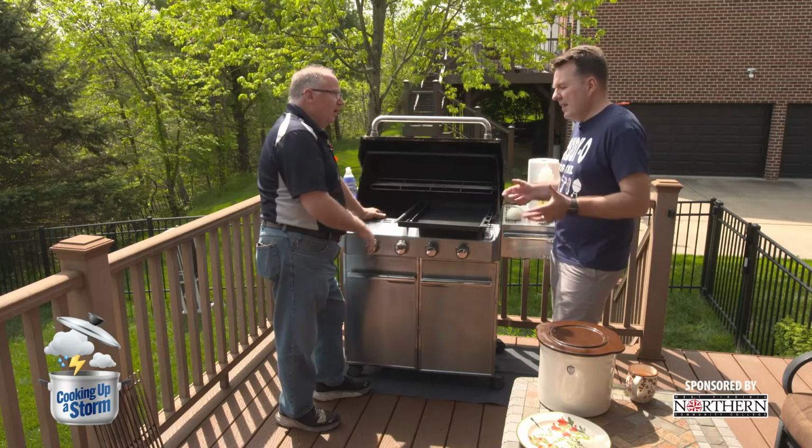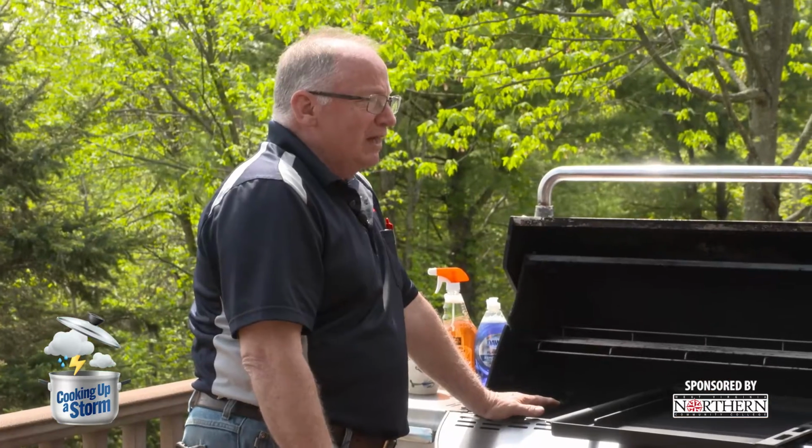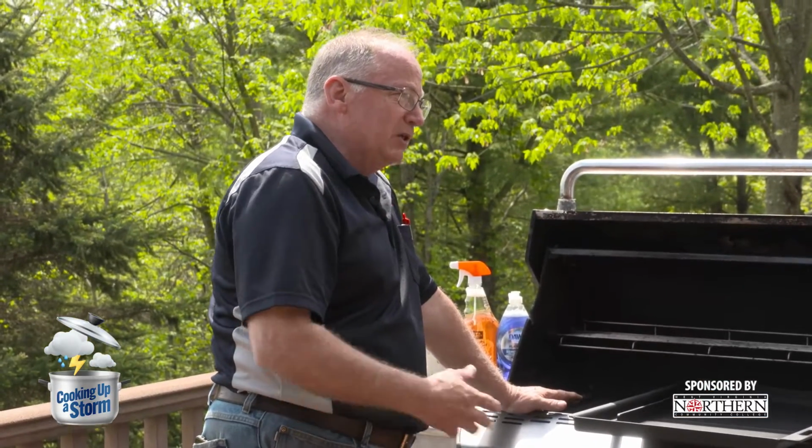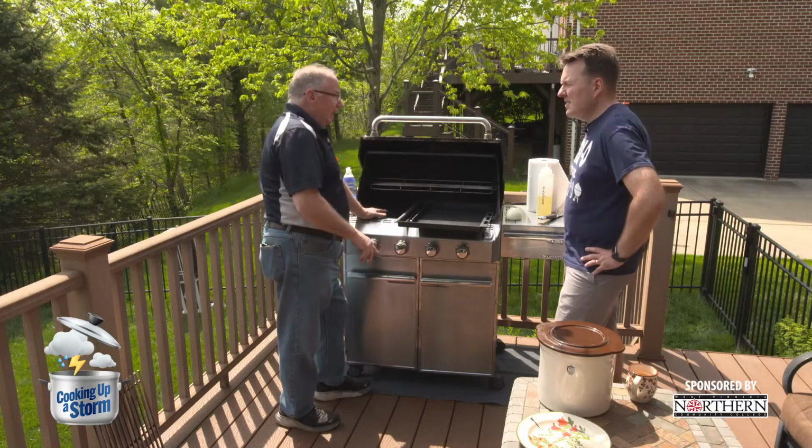It's probably good to have a fire extinguisher nearby. Doesn't hurt. A fire extinguisher would be best. Make sure it's rated the right way, because there are different ratings on fire extinguishers. Either that or keep a nice bucket of water around. But you've got to get that tank turned off.